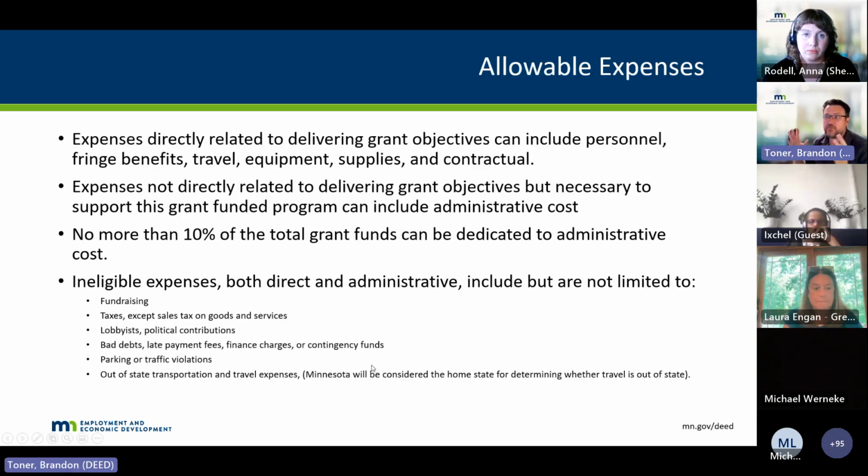Allowable expenses. What can you actually spend this money on if you do get a grant? This is really about delivering direct services and delivering on the grant objectives in your work plan, which can include personnel, fringe benefits, travel, equipment, supplies, and contractual.